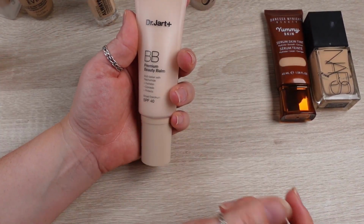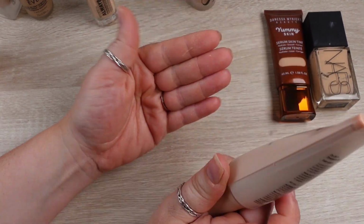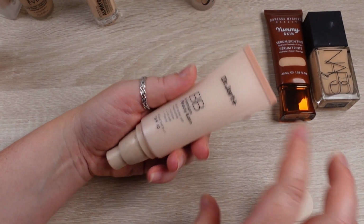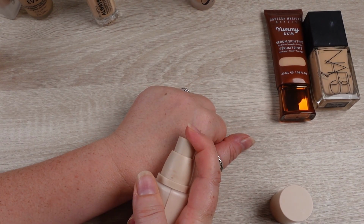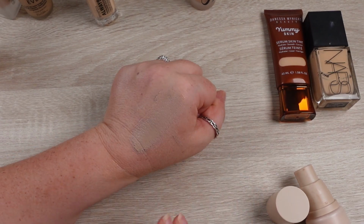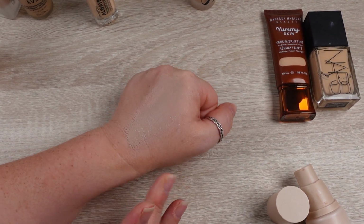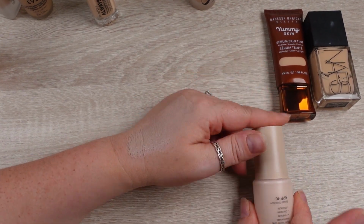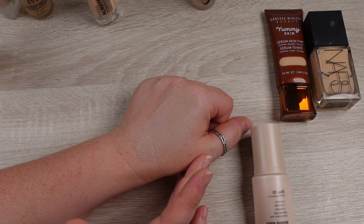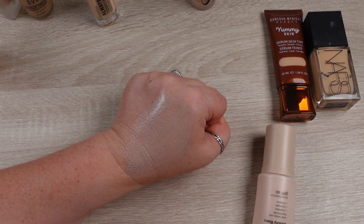This one is the Dr. Jart Beauty BB Premium Beauty Balm with SPF 40. This one is in the shade Fair to Light. Dr. Jart is a skincare brand, so this is, I want to say, one of their few makeup items, but this was actually the reformulation that came out last year. It reminds me a lot of the Missha BB cream because it has this gray texture to it. But you guys, it's a whipped consistency, performs like a satin finish foundation, looks glowy, but doesn't slip off of your skin in the humidity.